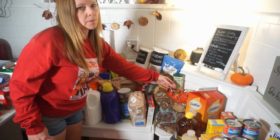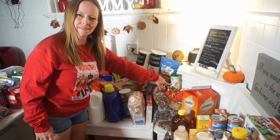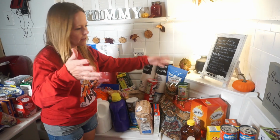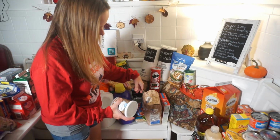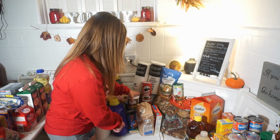Got some meatballs. We can have spaghetti and meatballs one night. Apple juice. Is that on purpose? No. Oh, where's the orange juice? It's over there. This is for the green bean casserole. Cheapy paper towels, Pringles. Down here, 4 big cans of these. Tomato sauce. Becca's birthday's coming up, so this is for her birthday.